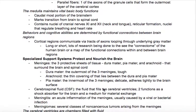The next section: the medulla maintains vital basic body functions. So for the most part, the medulla is involved in arousal and regulating breathing and heart rate, and it also makes the transition from the brain to the spinal cord, and it is the bottommost part of the brainstem.